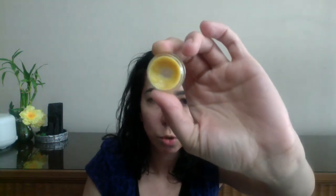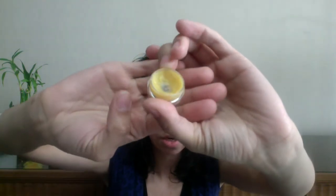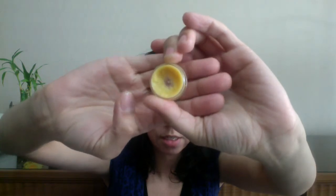I'm not sure how many milliliters this is, 2 or 5 milliliters, I don't exactly know. It is a balm, as you guys can see here. It is yellow, and it smells distinctly like butters to me. I want to talk about some of the ingredients that are in here. I'm not going to cover every single one of the ingredients, of course.